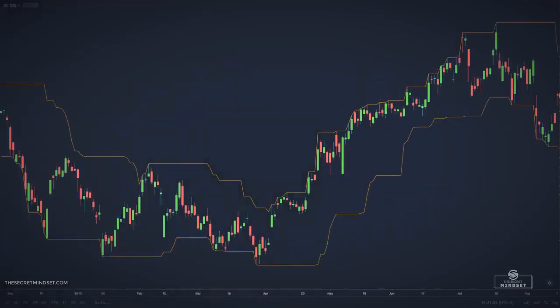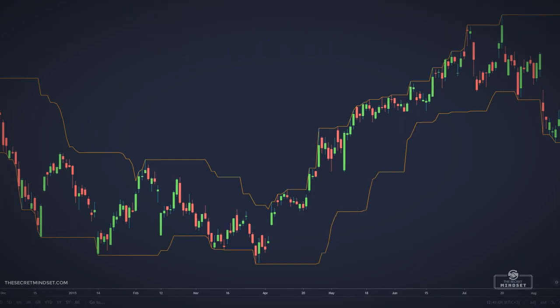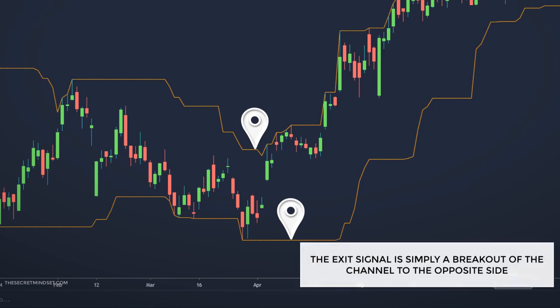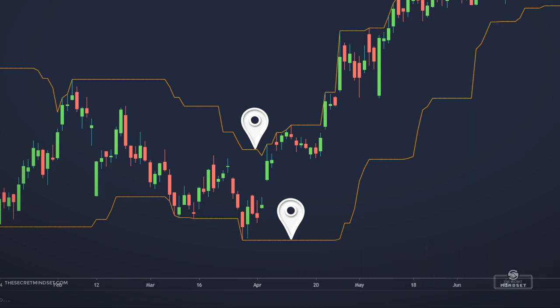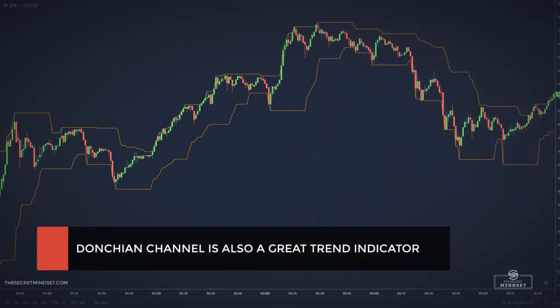The Donchian channels are the basis of a popular trading strategy called turtle trading. In essence, the turtle trading strategy is based on a breakout of the upper resistance line or lower support line, as the upper and lower Donchian channel lines actually represent previous support and resistance lines. A break of those lines generates buy and sell signals. The exit signal is simply a breakout of the channel to the opposite side. This allows you to ride the trend for a long period before exiting a trade. So Donchian channels is also a great trend indicator.